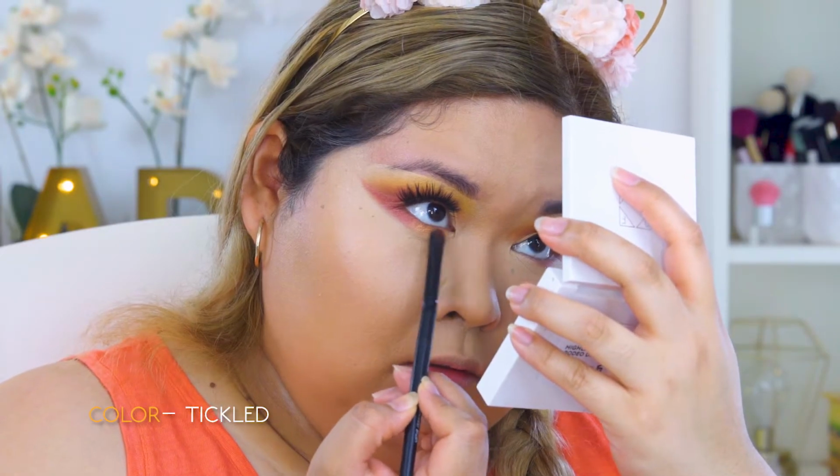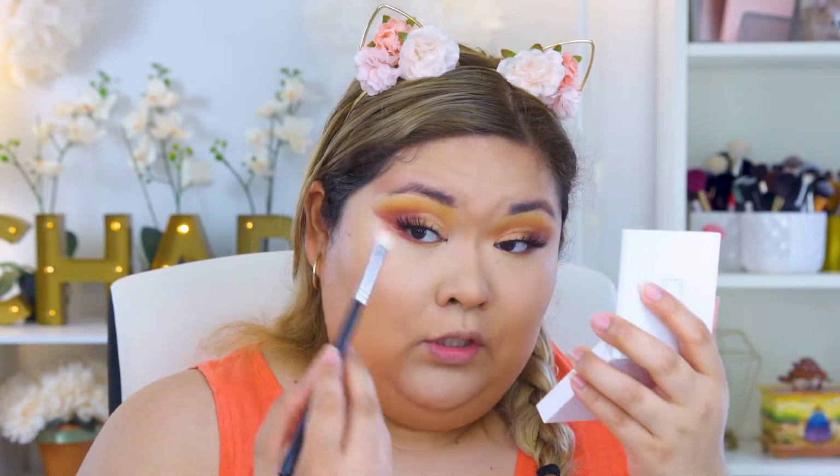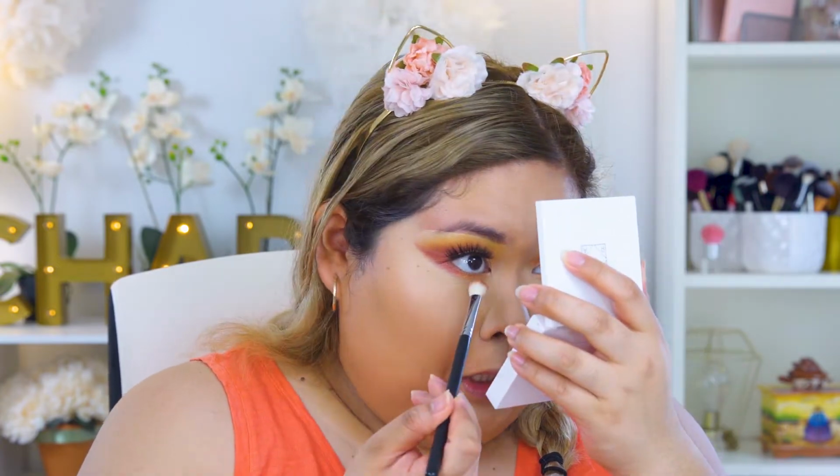Then I'm gonna go in with the color Tickled, and I'm gonna finish it off underneath. I'm gonna take my Morphe brush here, and I'm just gonna take the residual product, not adding anything extra, and blend out that lower lash line.